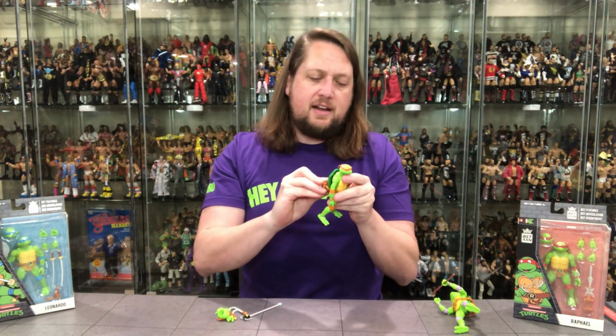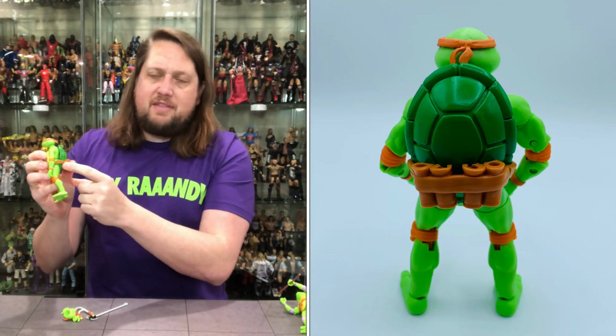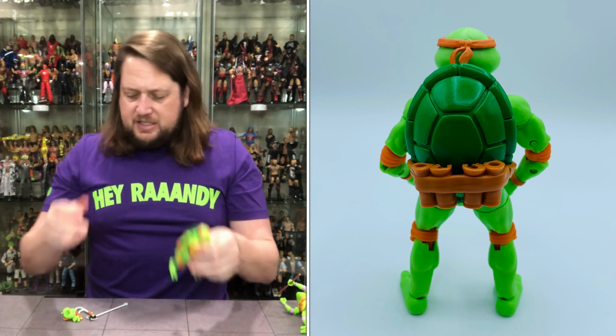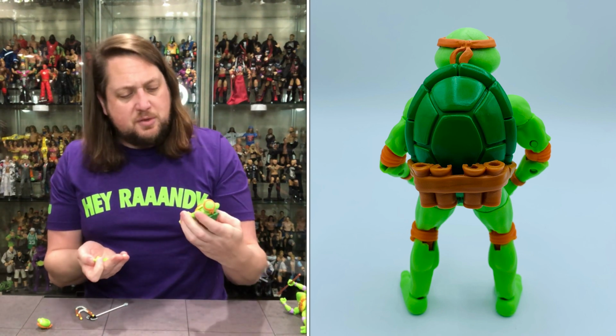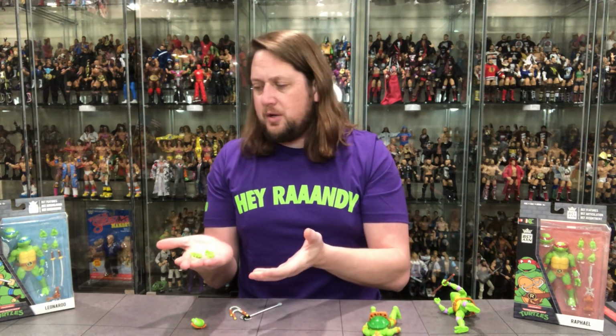It plugs in. It doesn't seem to line up that good either. You're always going to have that little gap. So that is a little bit of a miss, if you ask me. That's a little bit of disappointment. But what do you know? What can you do? It looks like we got the same hands. He comes with the flailed out open hands as well. And then you get the same exact hands we got from Donatello.